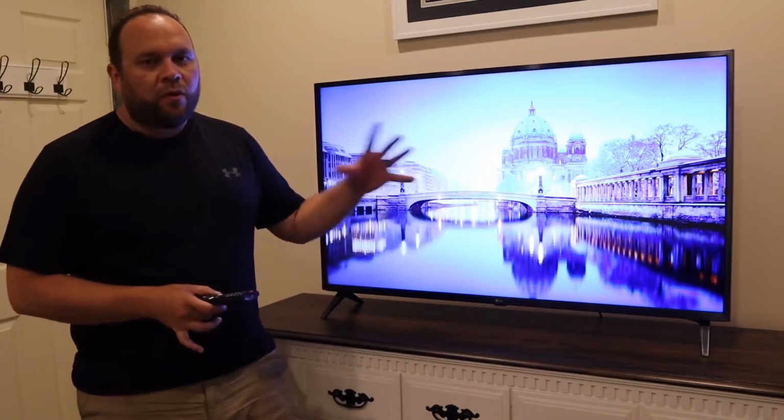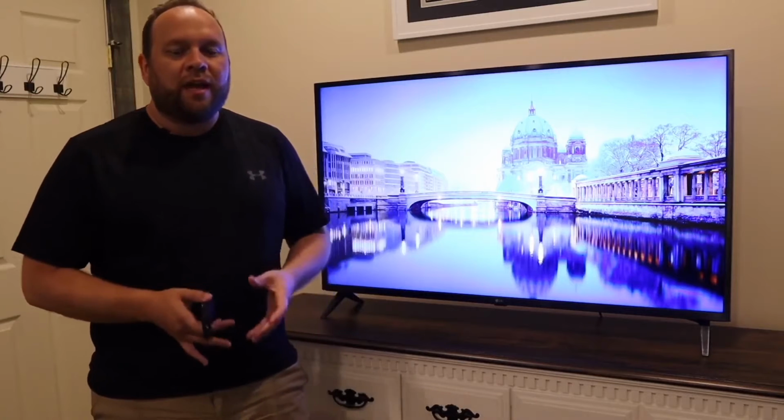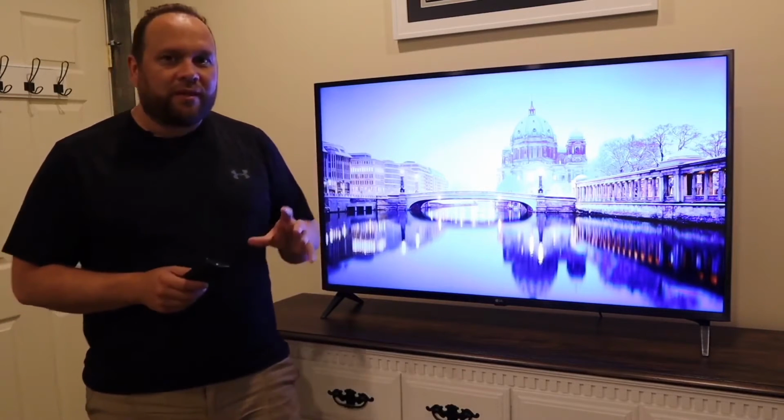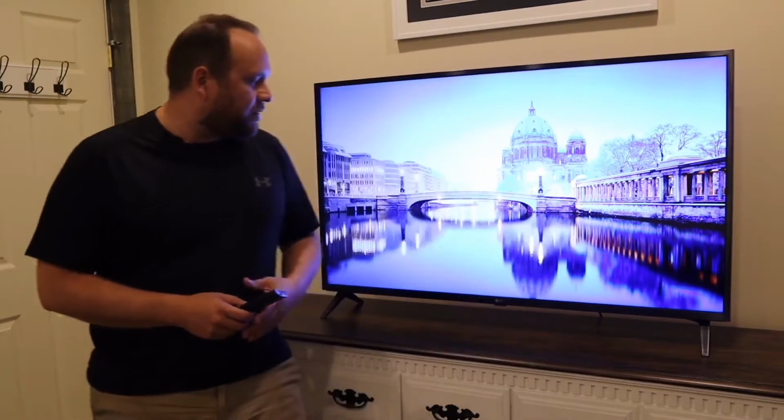Now, like I mentioned earlier in the video, it does have that quantum core processor that helps push that 4K content on this thing, which is great because it gives you that nice, crisp, clear image like this one here that's on the screensaver.